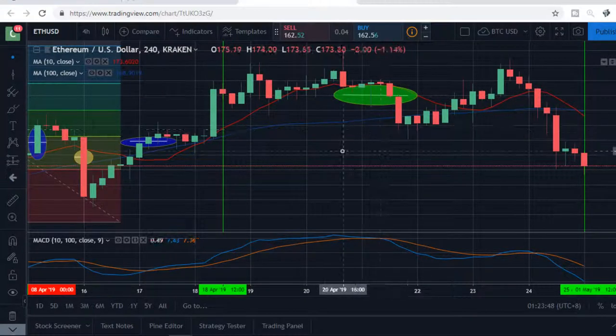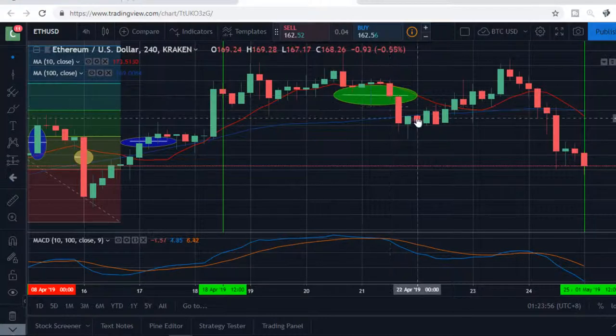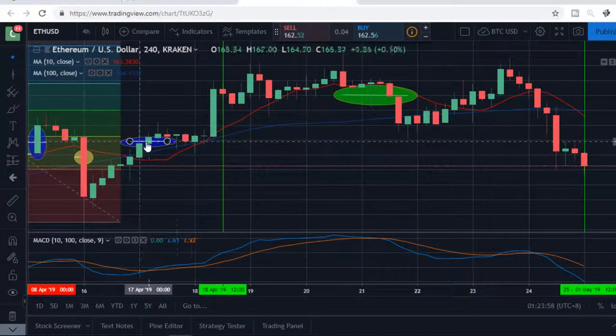In between there. So it was like six something that I made off that trade for one Ethereum. So just think about that if I had 10 Ethereum, or 20, or even 100. So I sold out there. So I bought in there.